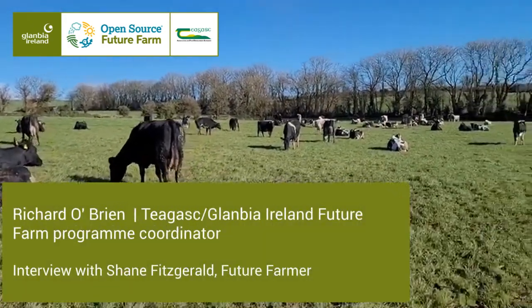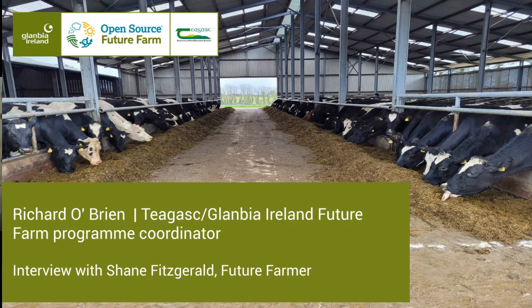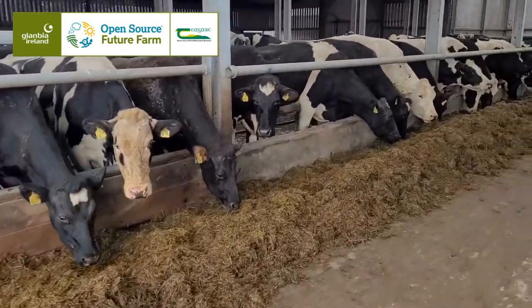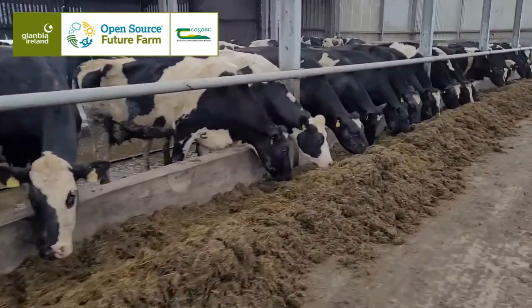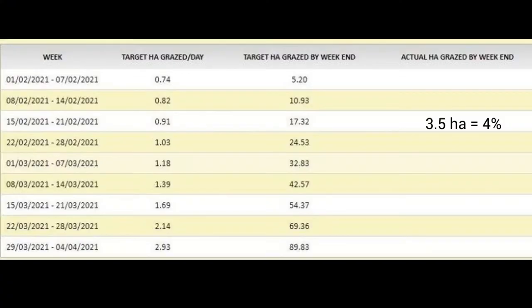So we have about 50% calved, a little bit over. I think there's 53% calved at the moment. So cows are in at the moment. They've been in and out over the last week or so, and it looks like they're going to be in for the next few days. So we haven't got through as much grass as we had planned. There's only 4% of the farm grazed at the moment.